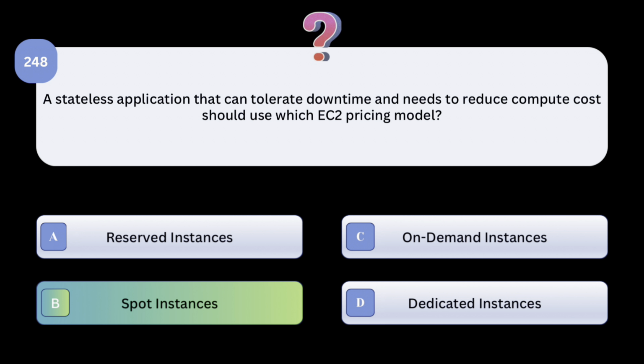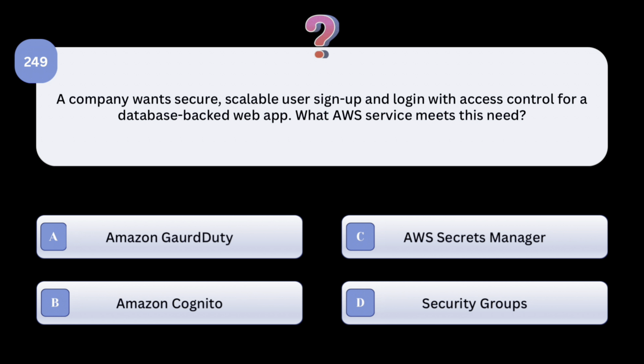A company wants secure, scalable user sign-up and login with access control for a database-backed web app. What AWS service meets this need? Correct answer: Amazon Cognito. Explanation: Cognito handles user authentication, authorization, and user pools, ideal for securely managing web and mobile app user access. Why others are incorrect: GuardDuty, threat detection, not authentication. Secrets Manager manages secrets like DB credentials, not user identity. Security groups act as firewalls for resources, not identity access tools.